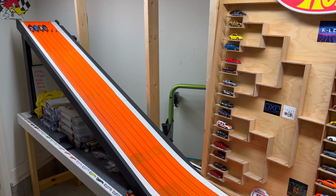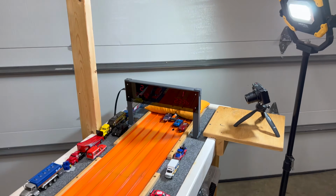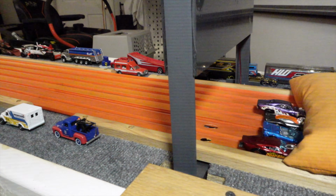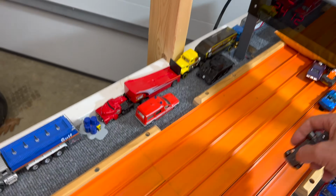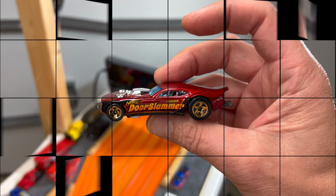On your marks, get set. And he's gonna do it again. .2336, pretty good time for no dust. Let's go ahead and run off the next 4.